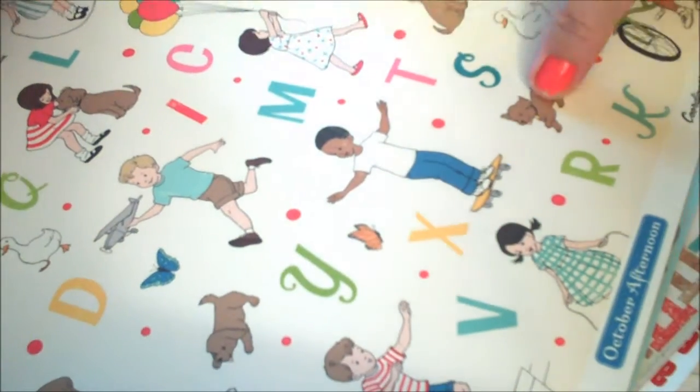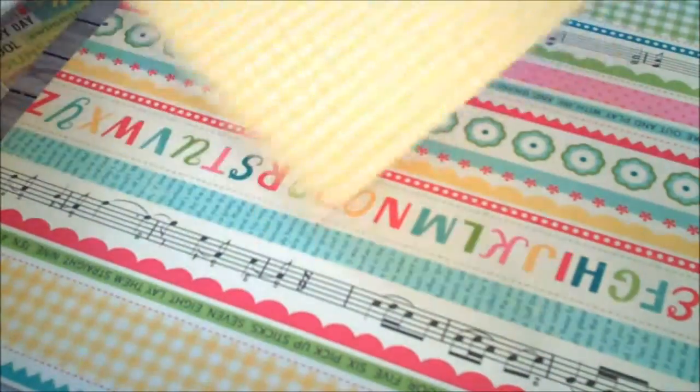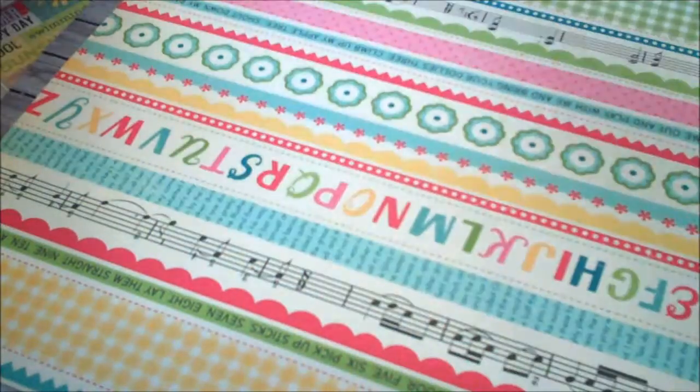Doesn't get any better. Now, I may include some of these following papers. I will definitely include some. I've just not made my decision yet. I may use the back on that. I may use the front. I might use the borders on this. I might use this back.